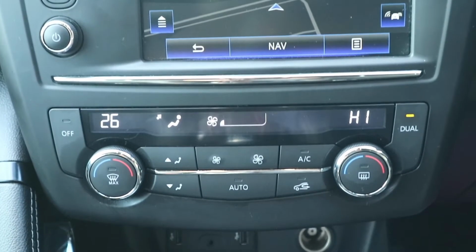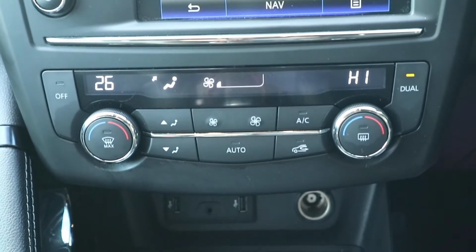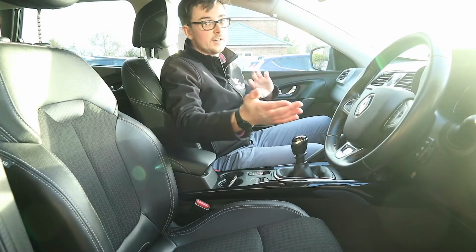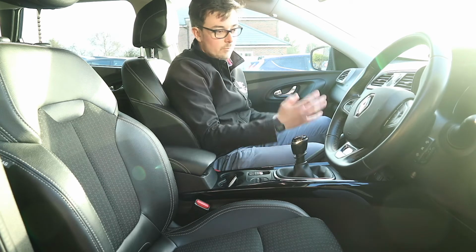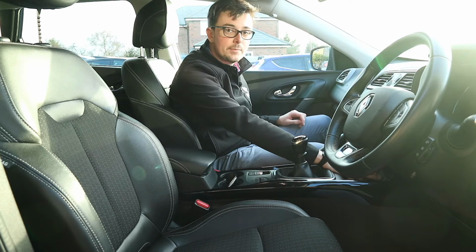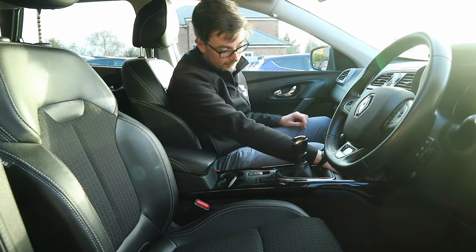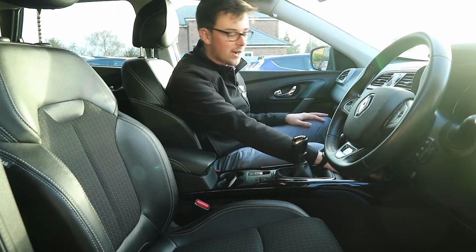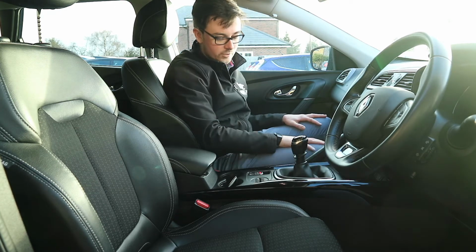And then you have got the dual zone climate control just in the middle here, which you can have set so that you can either have one temperature this side and another that side, or just one all over the car. Now, further down here, you have got 2 USB outlets, which you can plug in for charging and might be useful for having your kids in the car as well. And you have got a little 12-volt socket there.